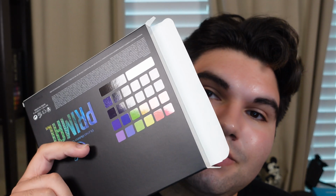Anyway, so that was the outer sleeve. It comes with this little thing on the back, as well as the ingredient list. And then here is the palette itself. Ooh, we get 32 grams of product in here.